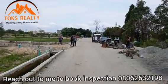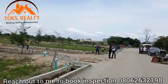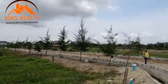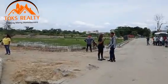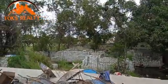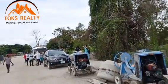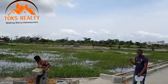So you see, I have the opportunity to own 300 square meter and 500 square meter, though you can buy as many plots as possible. For now, we are doing only 32,500 naira per square meter. So you can multiply the amount of square meter you want to buy by 32,500 naira. Whatever you have is your price.